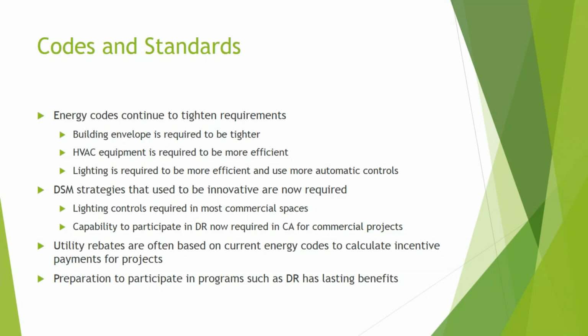And lighting. Between 2012 and 2018, the average lighting power density requirement across all the different categories of lighting was reduced by about 35%. So the lighting is required to be more efficient, and we're seeing more and more code requirement for use of automatic controls, such as occupancy sensors and daylight sensors. The lighting controls are now required in most commercial spaces, so what was innovative 20 years ago is now standard and required. And California, for example, now requires that you have the capability to participate in demand response, although many people have not yet signed up for demand response programs.